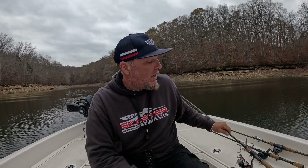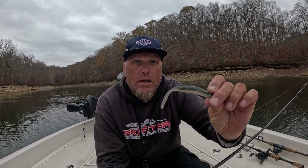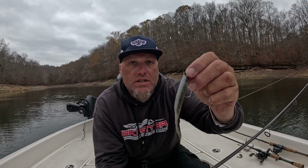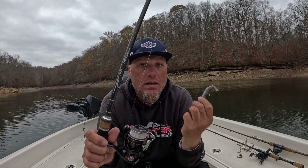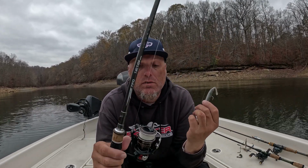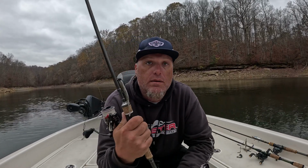Dale Hollow, couple days at Dale Hollow, couple different patterns that we're working. We'll just run through those real quick. Damiki Rig. It's a 4-inch Jackal Rhythm Wag. It's got a little split tail, nice little minnow on a 3/16 tungsten head. I was using a medium light rod, 10-pound braid. Actually, this is 8-pound Suffix 832, and I was using an 8-pound fluorocarbon leader on that, pitching at those fish.